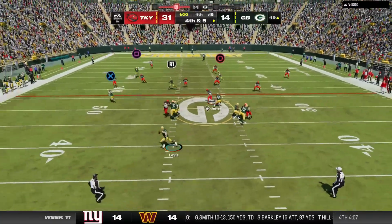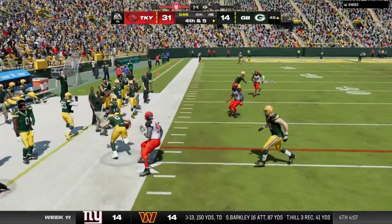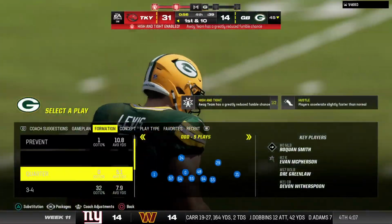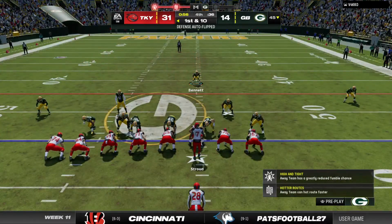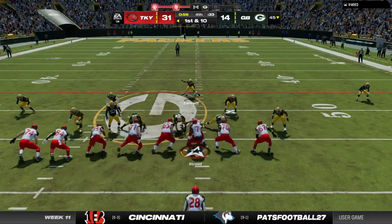Desperation time now. Here's Levis rolling to his left. And he is trying to... He tripped me. Out of bounds. I was out of bounds when he tripped me. Come on. I'm not sure he got there, and he did not. They've got good starting field position as they come up here, 1st and 10 at the 45.